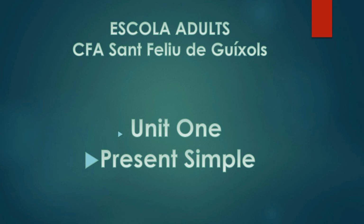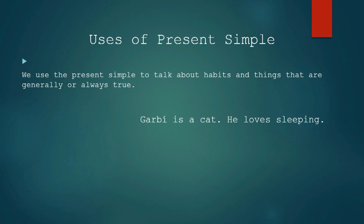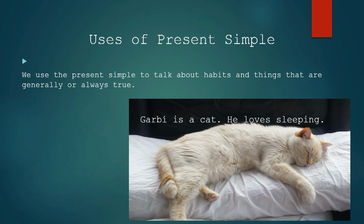Present Simple, Unit 1. Uses of present simple. We use the present simple to talk about habits and things that are generally or always true. Garbí is a cat. He loves sleeping.